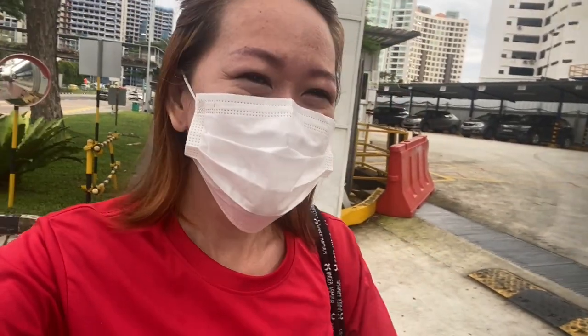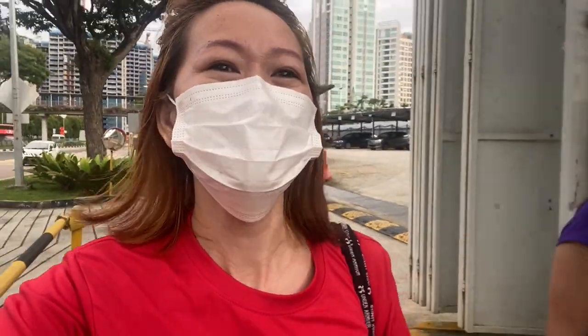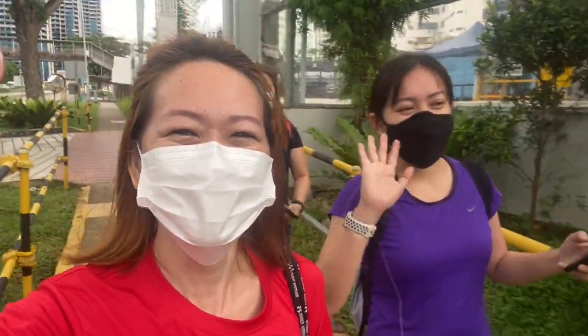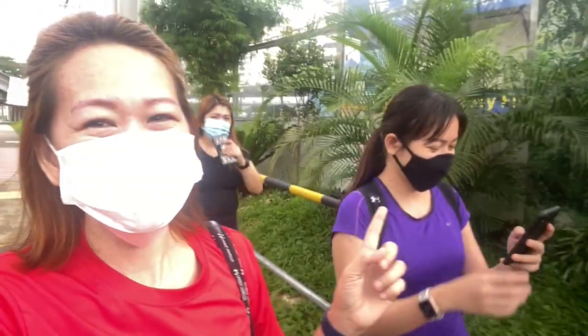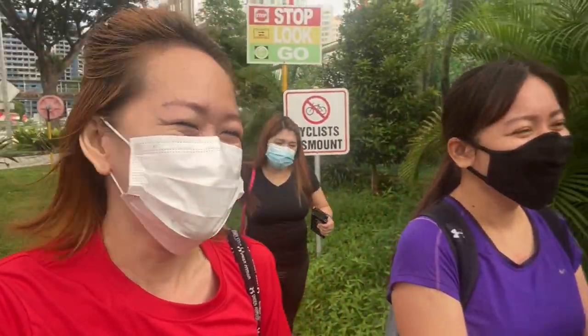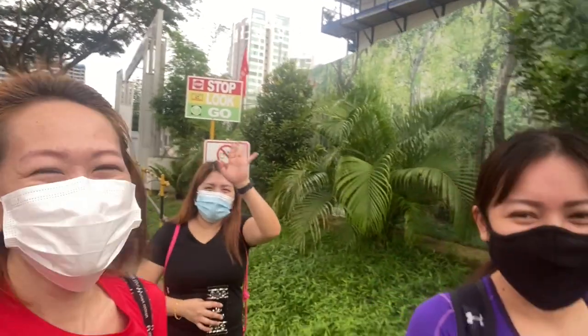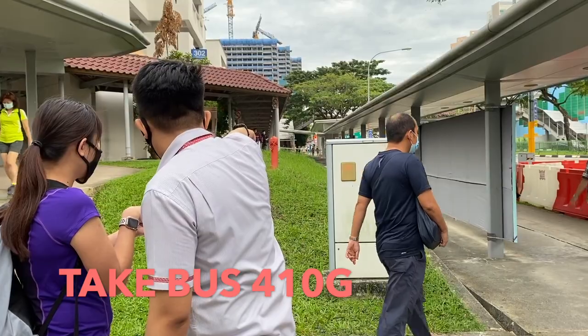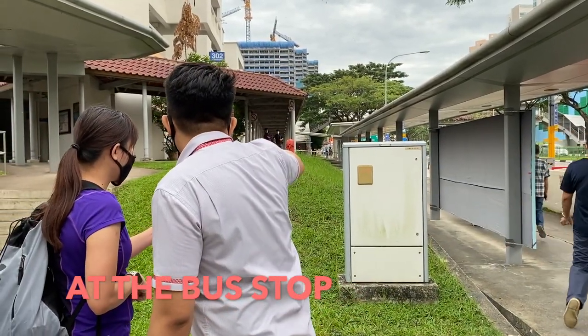We're lost, so we're heading to Windsor Park. We already stopped at Marymount MRT, and we need to figure out which bus stop to take in order to go to the Windsor Park. Trying to figure it out. She's going to help me with the direction because I'm very bad with directions. Can you still say hi? Take bus 410G at the closest bus stop from Marymount MRT exit A.